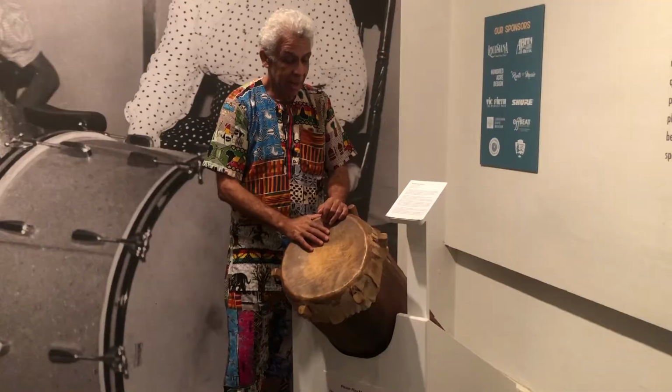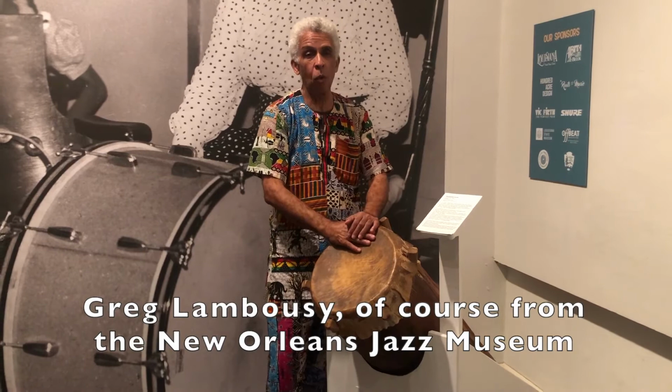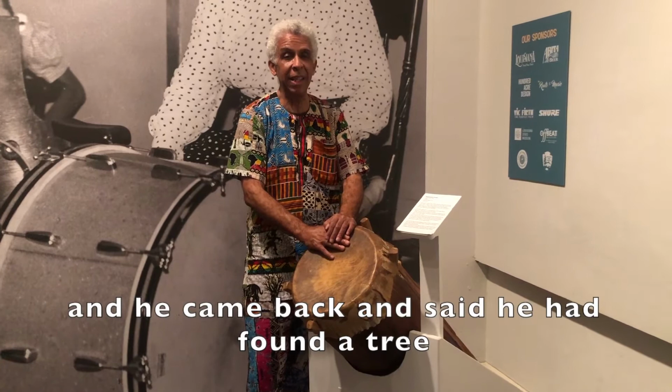This was a labor of love, the making of three drums like these in the year 2004. Greg Lambousy, of course, from the New Orleans Jazz Museum, contacted me about wanting to commission myself and a team of drum makers to create drums that would have been played in Congo Square. So I asked him to find us some cypress wood.